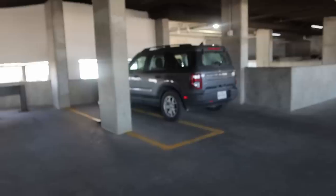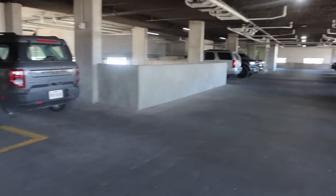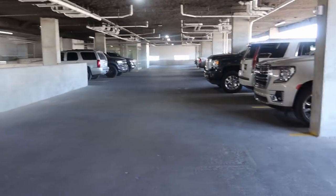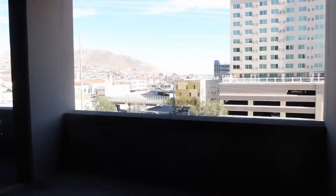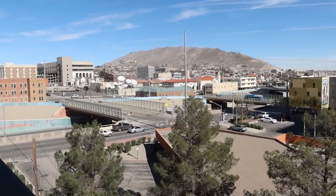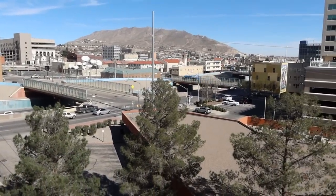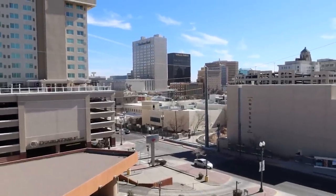Now the hotel's got a few other really cool things. It's got covered parking, and the rooms are actually above the parking. It's a design we like. I like that design. It's easy to get in and out of the room, and the parking's got really good views, maybe a little bit better than the pool deck itself. That being said, you got to look out over Juarez, I guess, if you're here.